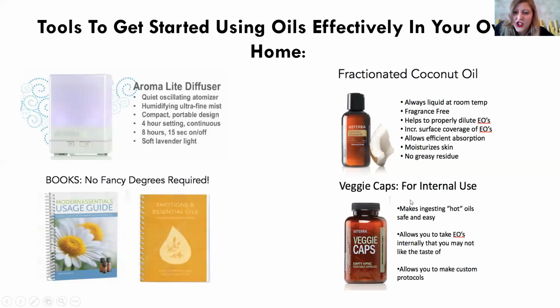And then the final thing would be veggie caps. So using oils internally is unique to this brand. I don't recommend it for most essential oil brands. And the veggie caps are not necessary to ingest all oils, but they are necessary for hot oils like oregano, cinnamon, cassia, lemongrass, oregano. Did I say oregano? So some oils require veggie caps because if you put them directly on your tongue, you will not feel very good about it. It's not going to be nice. You won't be happy, oil user.